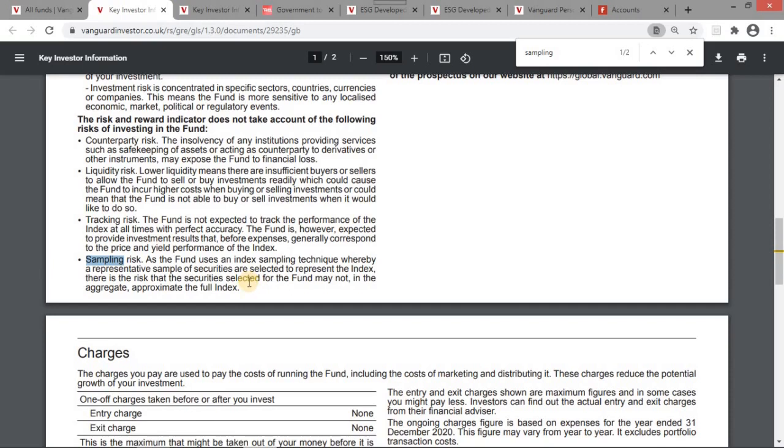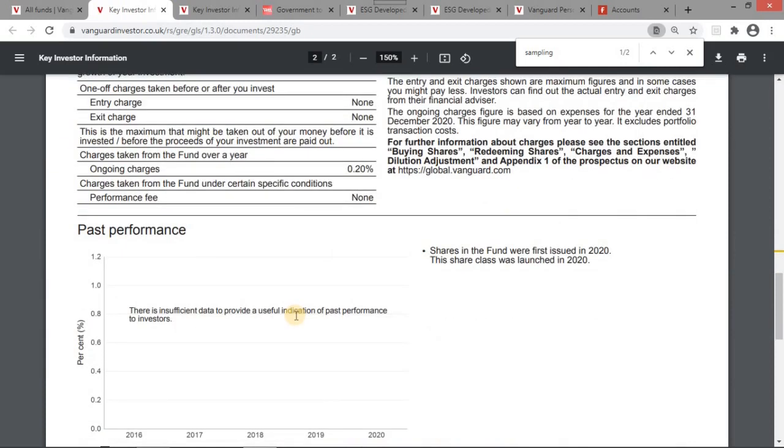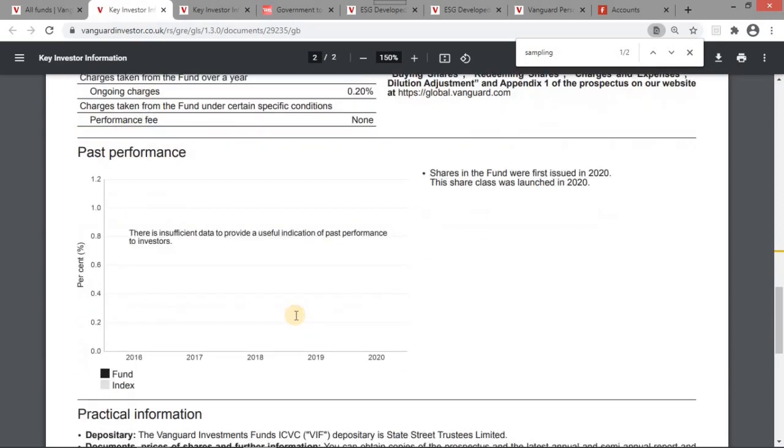As stated, partial replication can lead to tracking errors in tracking the index, but unfortunately the fund doesn't have any performance data yet, as it's less than a year old at this moment. It was only opened in June last year, so we'll have to wait till June 2021 to see the 1 year performance and compare this to see if the different sampling methods has had an effect on the performance.